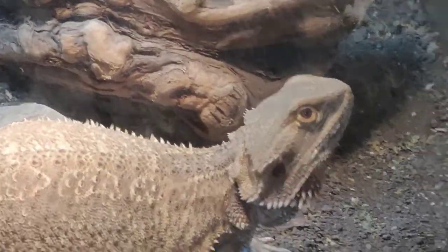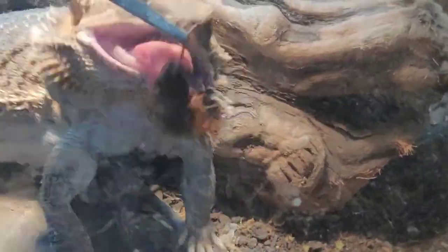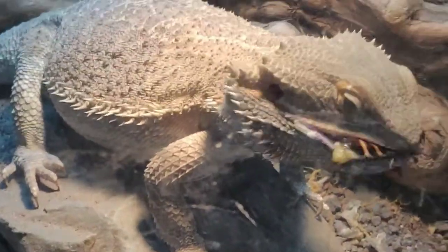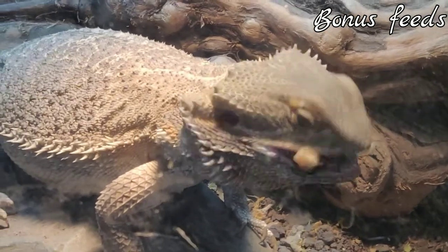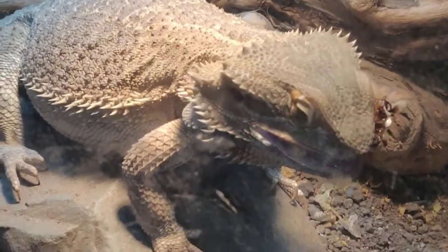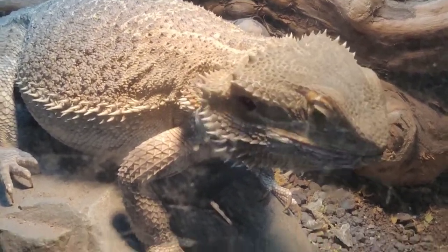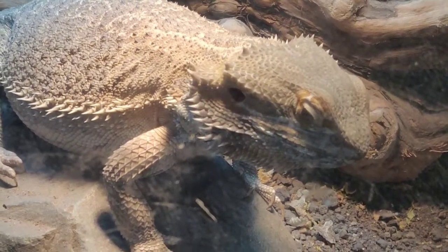Here is my bearded dragon Aura. Let's see if she'll take it. Yeah. This girl is like 2 years old, doing really well. Loving that. Yum yum. Good girl, Aura.